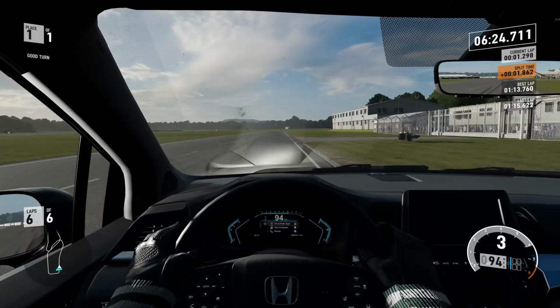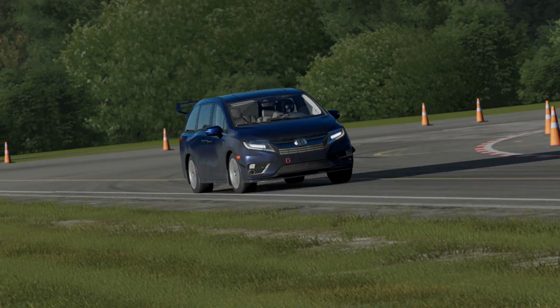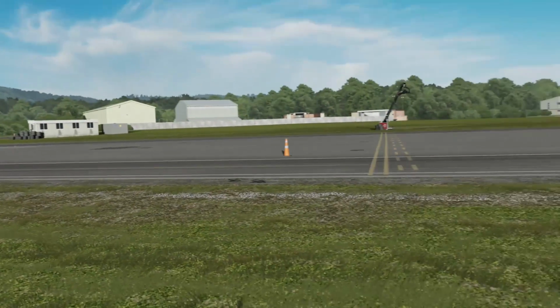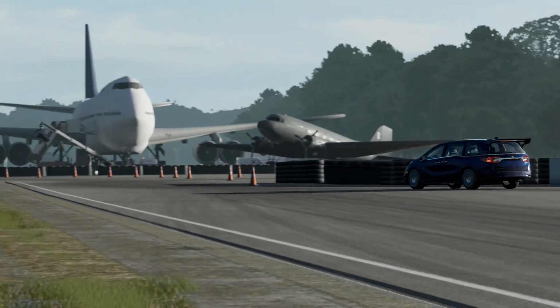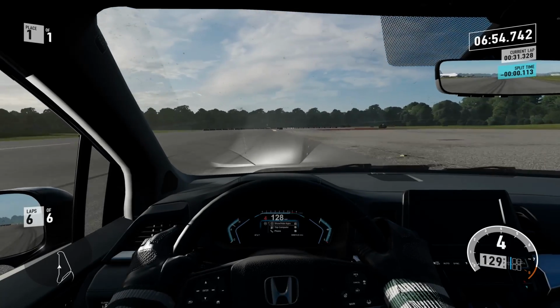Here we go. Okay, that was a good drive through there. Coming up to the first corner. Taking it wide, power down when it feels safe. A little bit on the grass there. That's probably going to slow me down. Launch out of the corner. Okay, this is quicker. This is good.